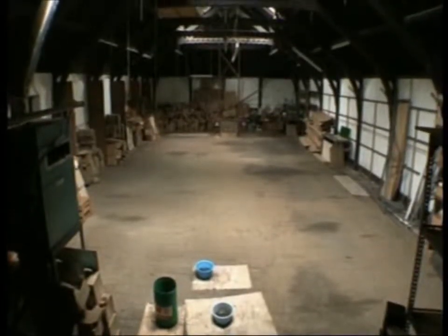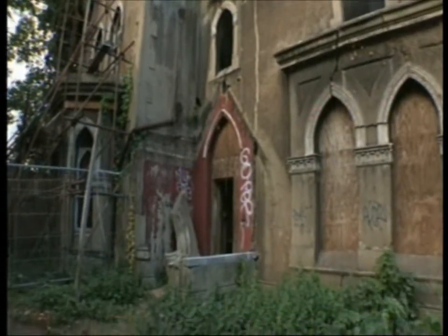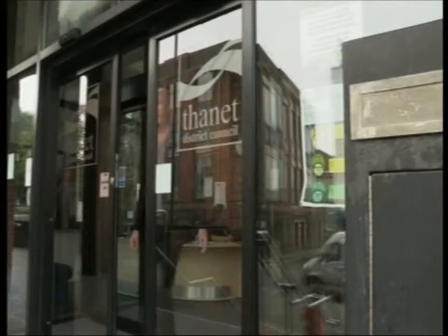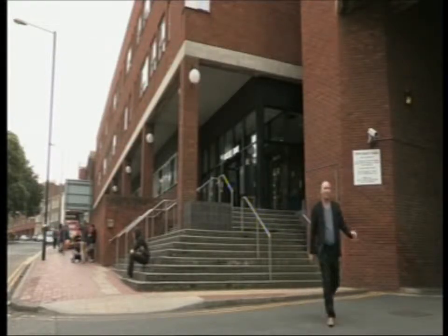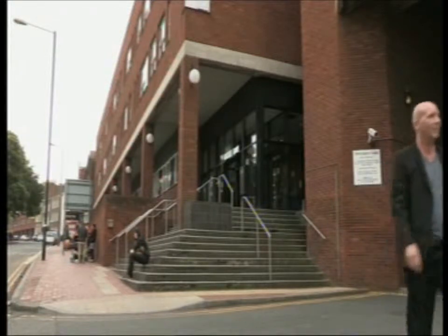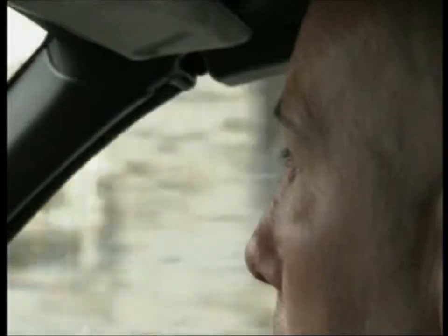Buildings of all kinds can become unoccupied and empty for many different reasons. And with hundreds of thousands left vacant across the country, it's the job of empty property officers to bring them back into use. And that's just what Andy Emerson does for Thanet Council in Kent. He and the team restore around 120 properties a year, and he's on his way to visit his latest project.